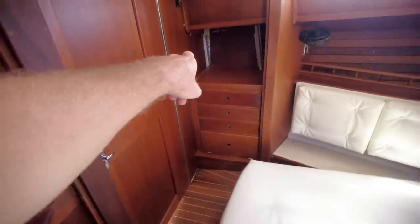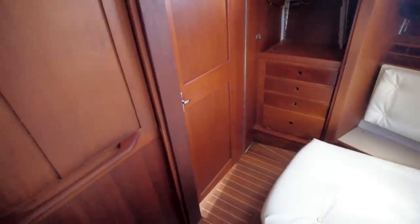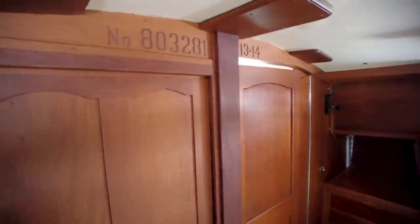But it doesn't quite close that way. You've got to undo this latch back here. Then once that latch is undone, you can move the door and then close it off here. So now we are fully closed off.